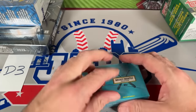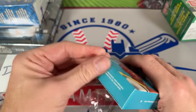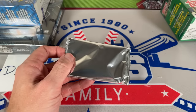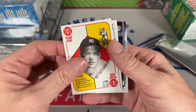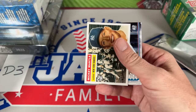2021 Mickey Mantle X Topps collection. Probably, arguably my biggest ever autograph pull on this channel was out of one of these boxes. I pulled the Mantle. Only 7 total Mantles made with autographs, and we got one of them. This one here is going to have the '51 Red. You got the Mickey Mantle Bowman card from 1954, I believe.